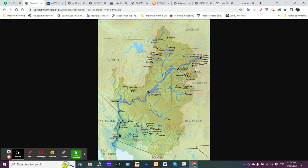And the Colorado River continues. This, by the way, is the Grand Canyon. And then you continue. Here's Lake Mead, and then here's the Hoover Dam. Okay. And then it continues to flow from here. Basically, historically, it would empty into this little bay here. No more. The Colorado River dries up well before even reaching Baja.